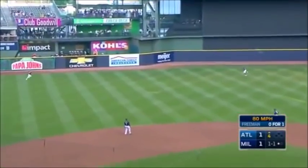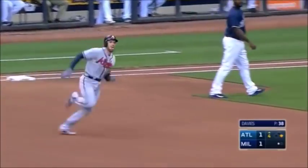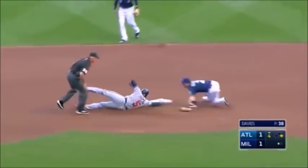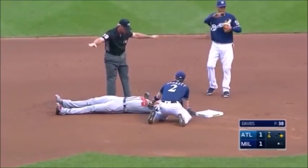Freeman scorches one toward left center field. That's going to get down. Braun will cut it off shy of the track. Freeman's going to try. Throw to second is going to be... Not in time. Freddie got back.